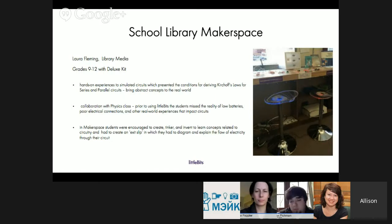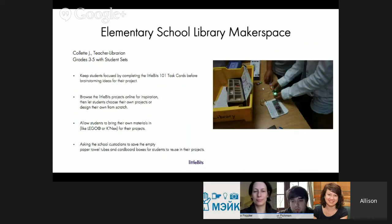So the kids were encouraged to create and tinker, but the learning also took place when they had to actually apply that knowledge through an exit slip. In elementary school, it was a little bit more focused on making and exploration rather than necessarily an end goal. So we have these littleBits 101 task cards that just say, using the modules that you have in front of you, how would you make an LED blink every 5 seconds? So really familiarizing your patrons or your students by having them do something instead of just explaining verbally.